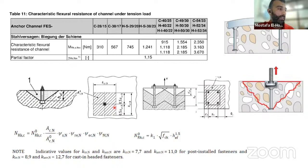In a casting channel, we usually have at least 2, 3 or 4 anchors, depending on the length required. In the Fischer range we have lengths up to 6 meters, so length is not a problem. Here we find that there is interaction between the cones of each anchor. Each anchor will have its cone, and we will have the interaction, as you can see in this figure. For this interaction, we have to apply the formula given in the code.